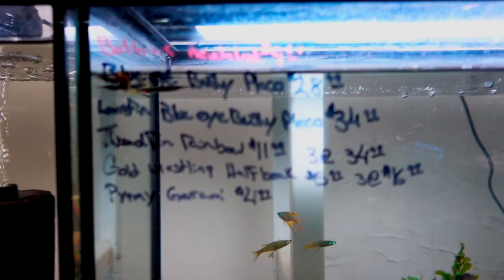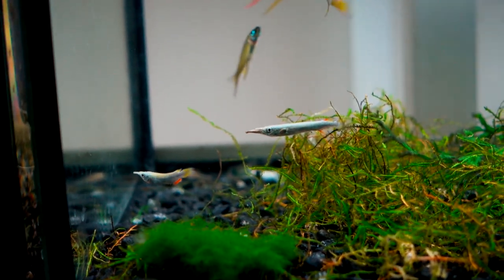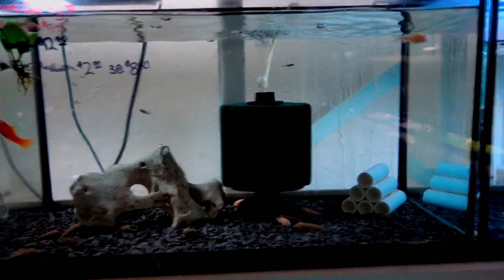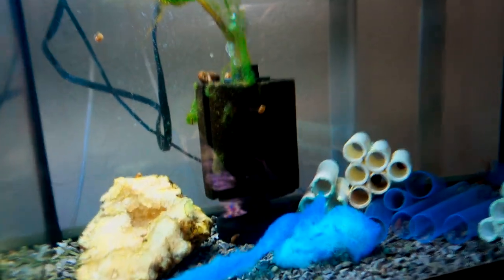Check those guys out. Looks like they have some blue-eyed bushynose plecos. Longfin blue-eyed bushynose plecos. Very cool looking guys right there. Look at those long fins. Very cool. I believe those are called the threadfin rainbows. Finned tetras. Have some CPOs in here. Sub-cloning crawfish.